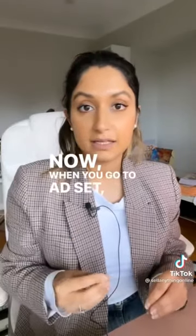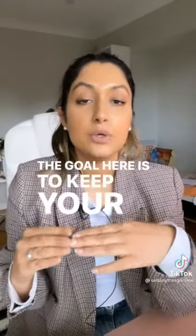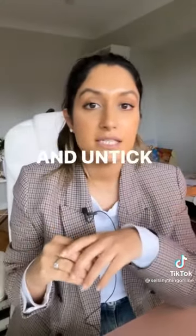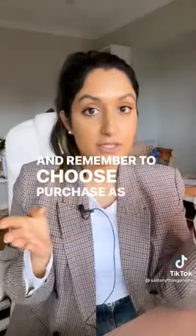Now, when you go to ad set, you've got to look at the audience and choose a country, their interests, and demographics. The goal here is to keep your audience size under 5 million. So choose your country, keep demographics as open as possible, and untick detailed targeting. For beginners, automatic placements are totally fine to use. And remember to choose purchase as your conversion event.